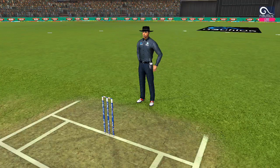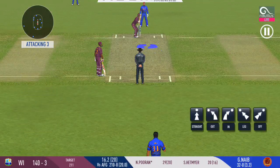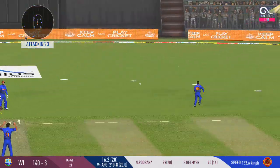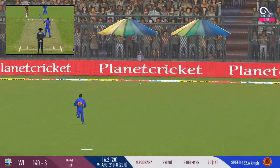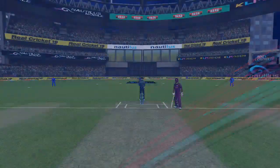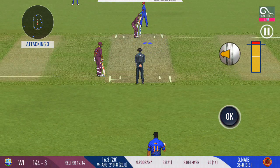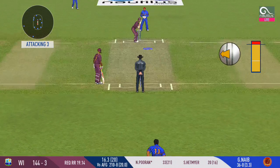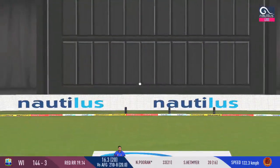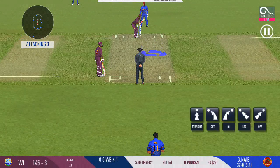That's a wide, has to go again. Testing the batsman with short stuff would be a good idea on this pitch. Wonder where the next one's gonna fly. Good shot for a single. Running has been top class by both the batsmen.